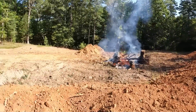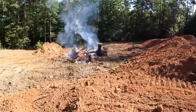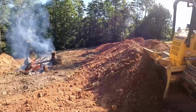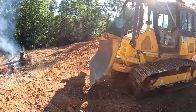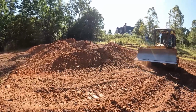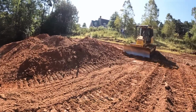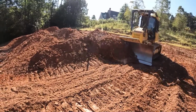Feel the heat coming off that fire. I'll end up cutting this down probably a couple more feet. But at least we're getting the dirt over here where it's easy to push down the hill. Ordered some new cutting edges for that thing. It won't be long. Be time to change those. Always something.